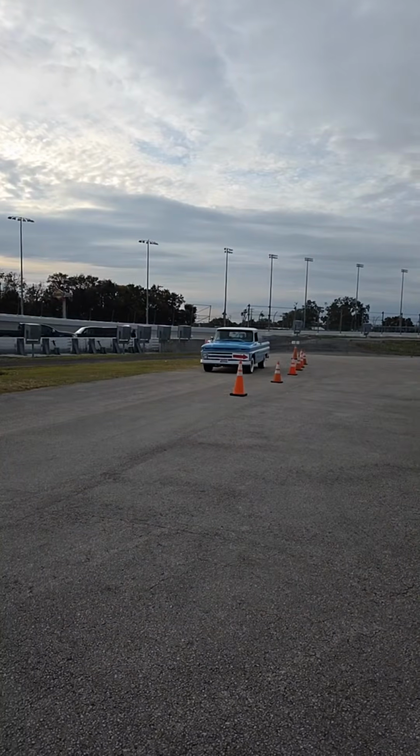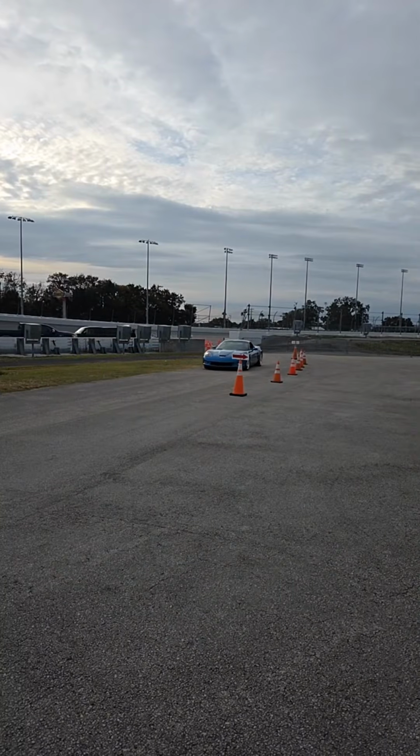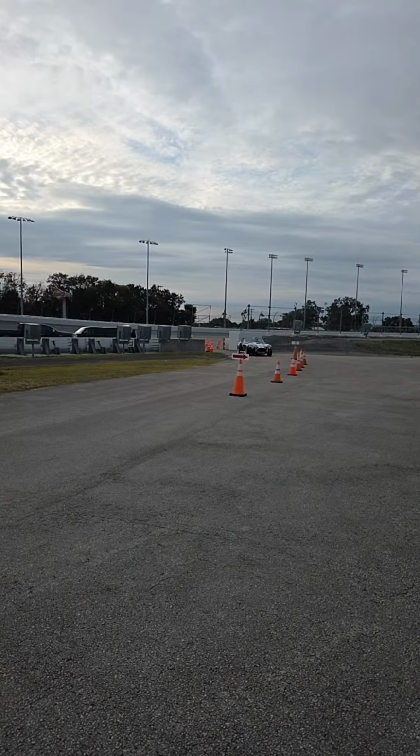I think this is my fifth Turkey Run. I bought a trailer. I'm taking it across the United States. I'm going to go to all the Gateway Classic cars. I'm going to go to the Streetside Classics and do lot walks of all those cars.